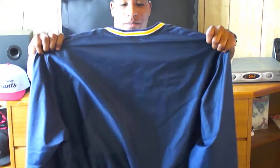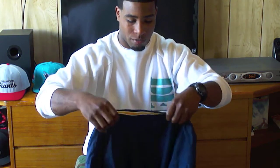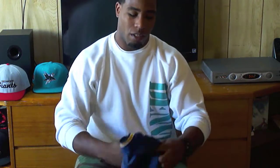Nothing on the back. This was made by DeLong. It's a 2X, but it fits like an extra large. Yeah, man, it's pretty sick. I was juiced. Got it for $3.99. I was happy. But that's basically it, man. Shout out to everyone out there who's doing the thrift store thing. It's a movement. Power to the people.